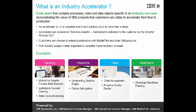As a services asset, they are maintained and delivered to our customer set by the IBM Smarter Process Center of Competency, or COC. You can extend our accelerators with IBM Mobile First and many other IBM products. The services aspect of our accelerators means that you get access to a vast array of deeply knowledgeable industry experts that will help you implement and customize your IBM Smarter Process Industry Accelerator.